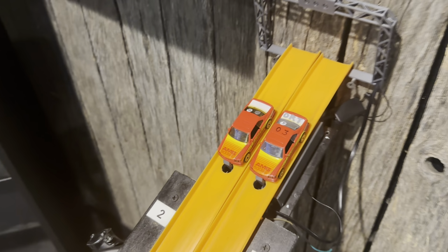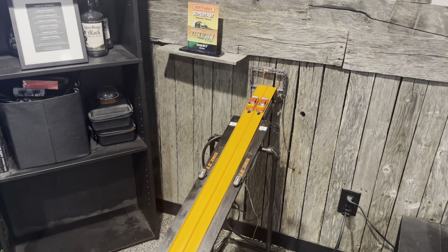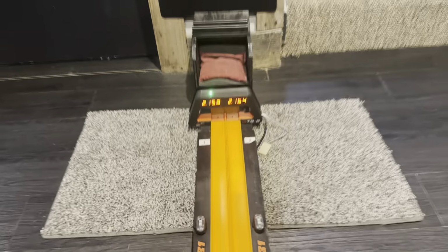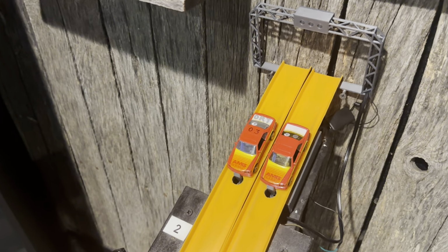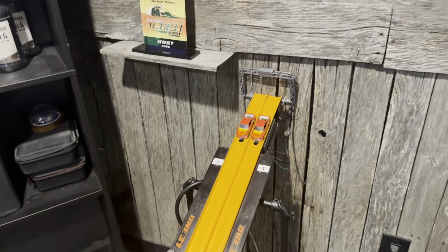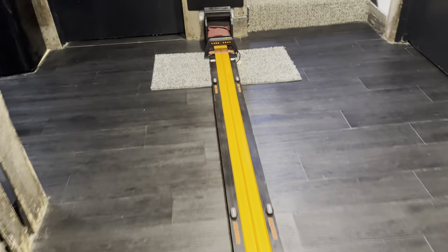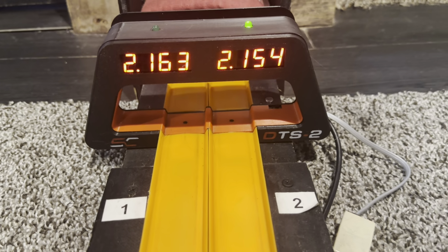Lane 2, G-Line Racing. Close. Looks like Elevation pulled it off there. 58 to a 64. Close race. 21:58 is the time to beat for G-Line. Second lap. 54 to a 63. Isaiah moving on.